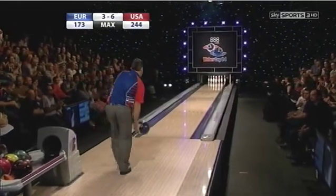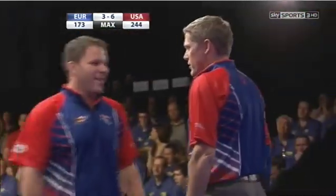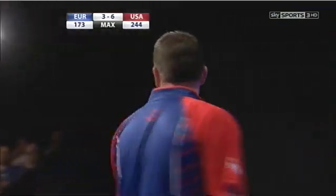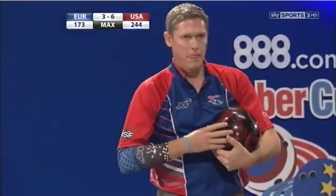Just the 1 pin for Bill O'Neill to hit. Victory is assured. And strike for good measure. Going out in some style with a 5-pack. Going to be 7 points for the United States at the end of this match.